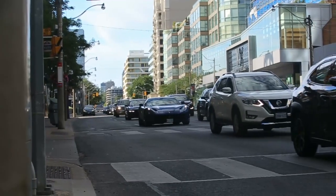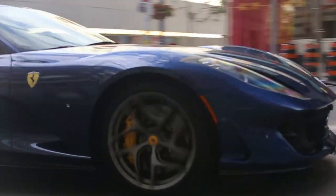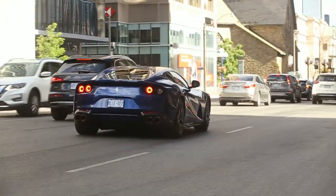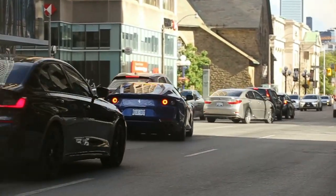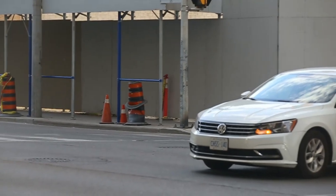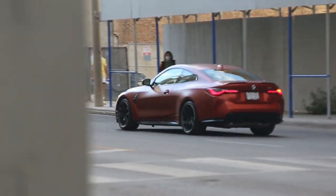A12 is back in TDF blue. Oh no, that's a different one, dude. What the heck? If I'm not blocked, frozen orange M4.